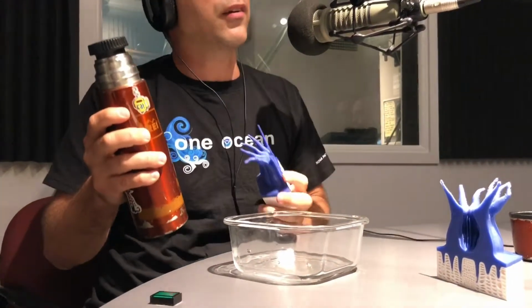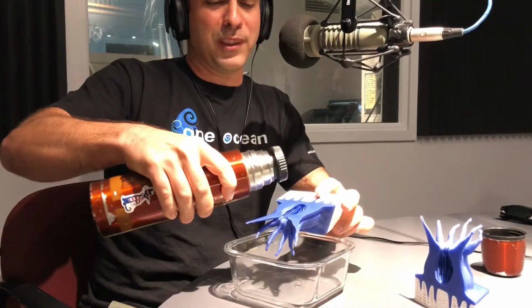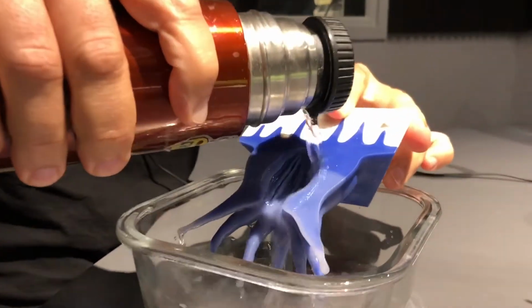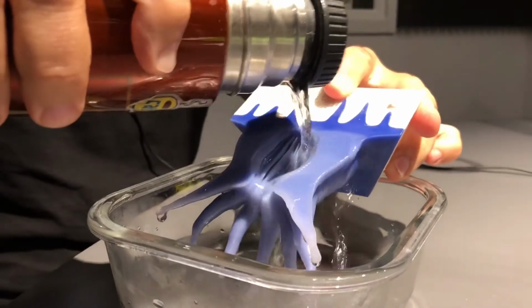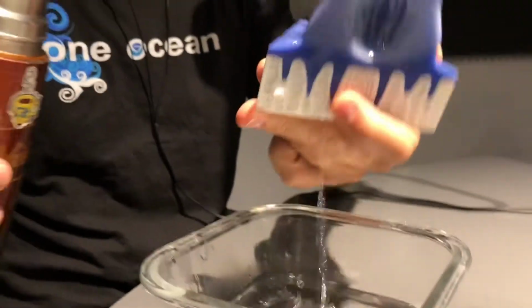So I brought a little bit of hot water, which is the equivalent of a very, very modern ocean, right there in the middle of a summer. Or say maybe Kaneohe Bay. Kaneohe Bay, late summer. And then we're going to see what happens when we expose a coral to these very elevated ocean temperatures. So maybe you can describe what you're seeing here.